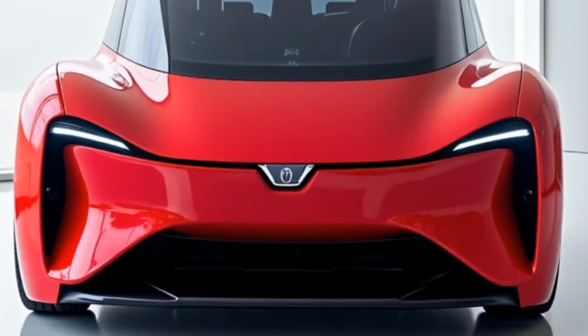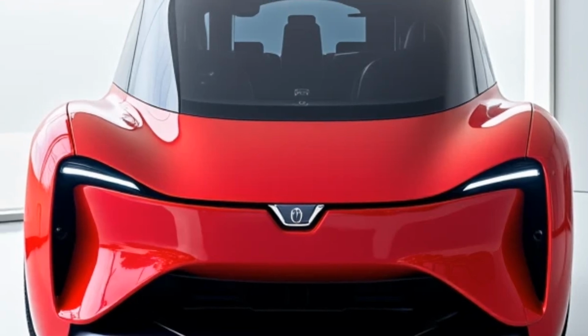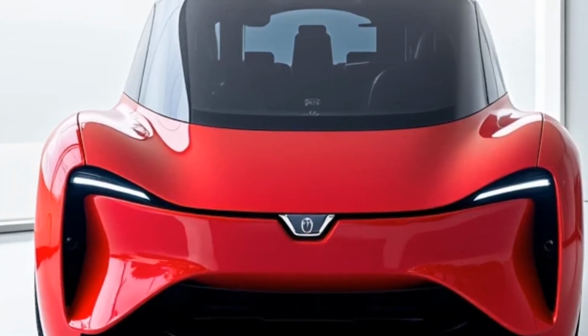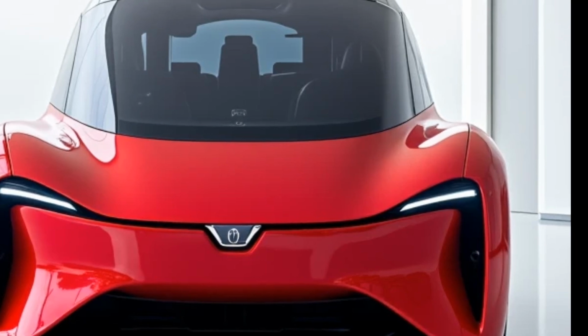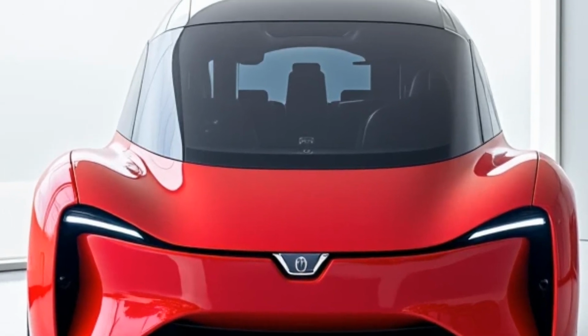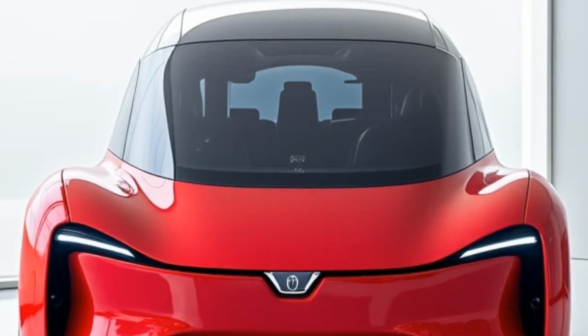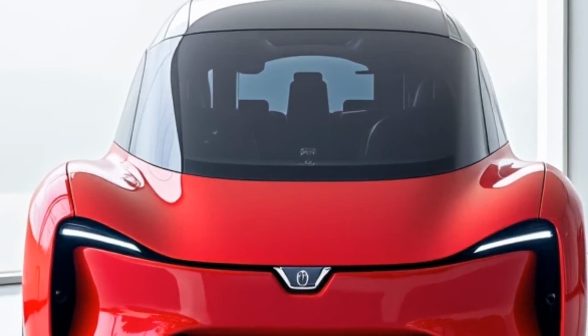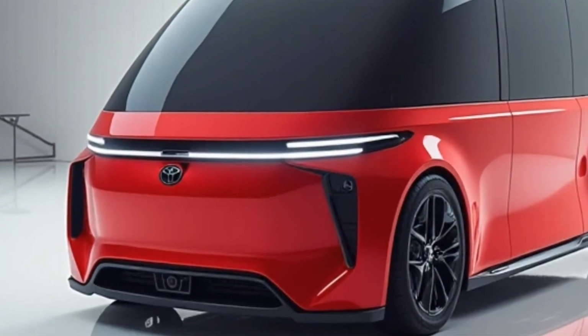Safety is always a priority for Toyota, and this motorhome is no exception. It comes equipped with advanced driver assist features, including adaptive cruise control, lane keeping assist, and a 360-degree camera system for easier maneuvering in tight spaces. The reinforced chassis ensures stability on highways and rough terrain, making it perfect for both city and off-road adventures.